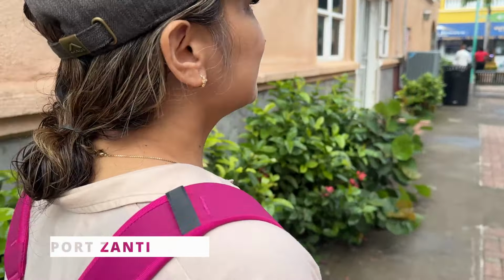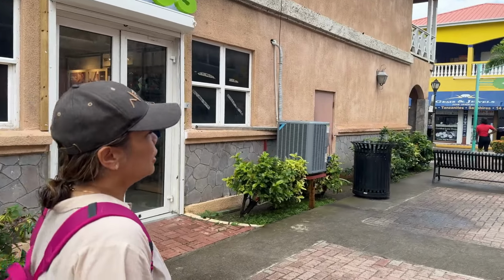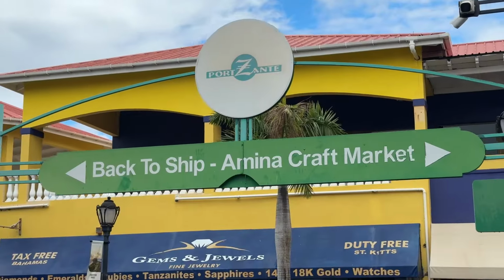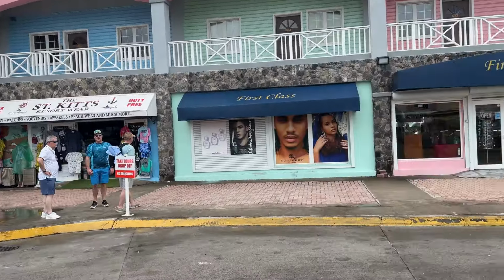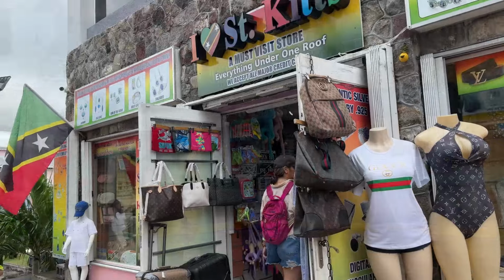So we are back at the port, Port Zante here at St. Kitts, and we are just gonna walk around and check out their shops and see what's here. Yeah, so they have a lot of stores here where you can buy some souvenirs, t-shirts, magnets, and all that stuff.